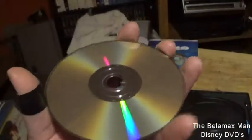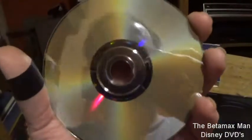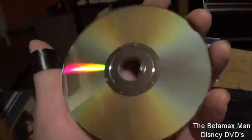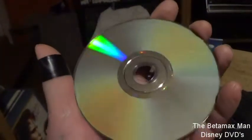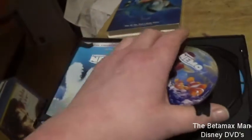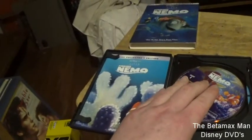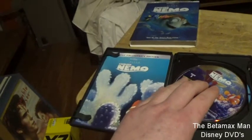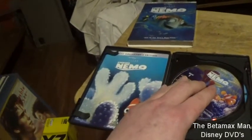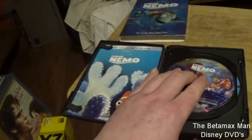This one's got a little bit of scratches, so this one's been kind of rough. I've loaned this out to my sisters, and apparently they've scratched the hell out of it. It's not bad enough, though. It still plays just fine, but it does have some scratches, because over the years I've loaned this thing out to not only my sisters, but my friends. I personally have only watched it a handful of times, maybe 3-4 times. So personally, I have not watched this one that many times, but other people have.